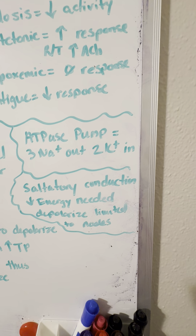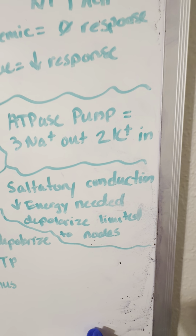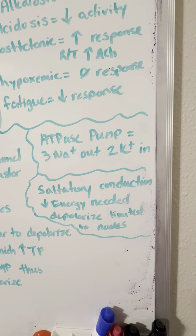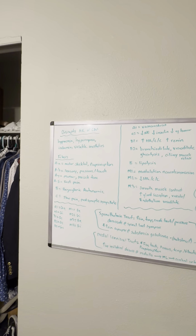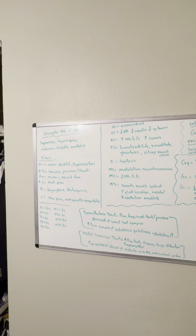And then this is just a reminder that the ATPase pump is an energy-based pump. It moves 3 sodium ions out and 2 potassiums in. That keeps the cell regulatorily more negative. Okay, so we've talked about a lot there. Let's kind of switch gears a little bit.